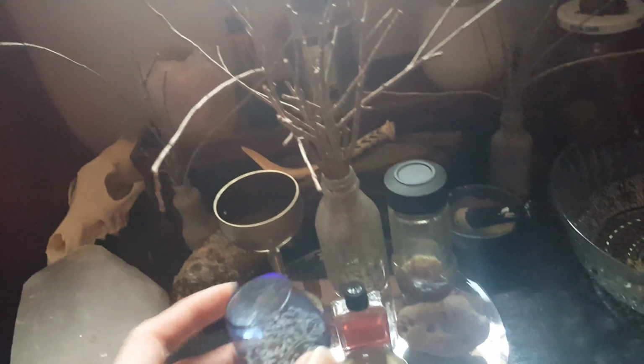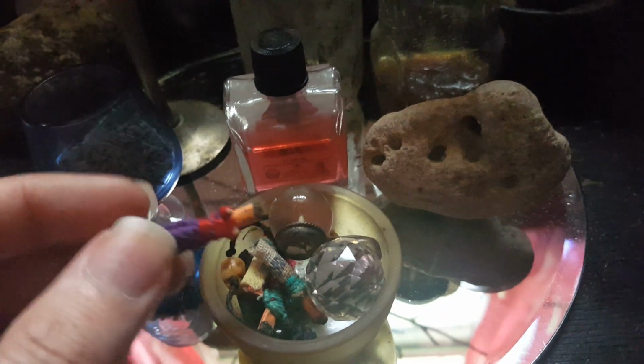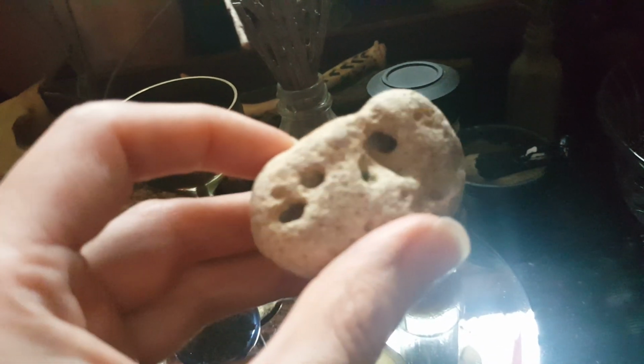I have a dish of water as an offering. I have some honey in here as an offering. I have lavender flowers as an offering. And I have this little bowl of different crystals and shiny things and these little teeny dolls as offerings as well. And then some love oil. This stone has a bunch of holes through it.